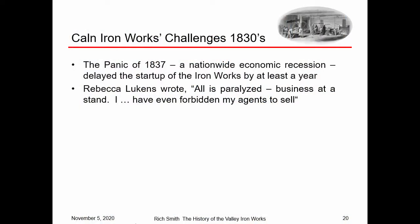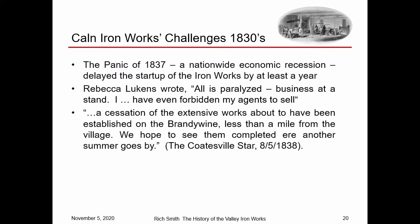Immediately upon start of construction, the Callan Iron Works faced a number of challenges. The Panic of 1837 was a nationwide recession, and it delayed the startup of the ironworks by at least a year. Rebecca Lukens wrote in her journal, "All is paralyzed. Business is at a stand. I have even forbidden my agents to sell."